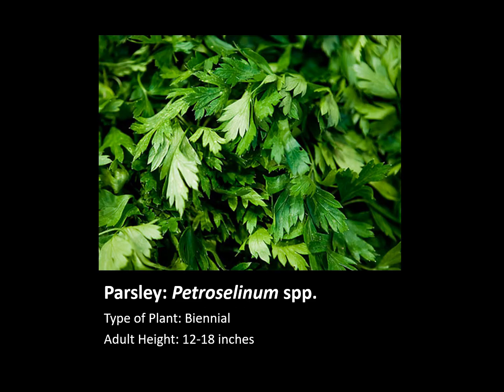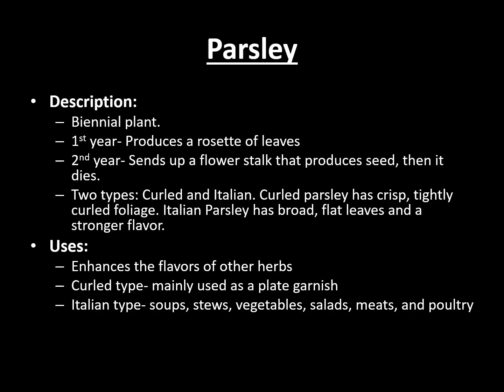Then we have parsley. It is a biennial plant. The first year it produces a rosette of leaves, and in the second year it sends up a flower stalk that produces seed, then it dies. There are two types: curled and Italian. The curled parsley has crisp, tightly curled foliage, and the Italian parsley has broad, flat leaves and a stronger flavor. These are actually flavor enhancers, so they're used in lots of dishes to enhance the flavor of the dish.